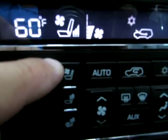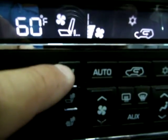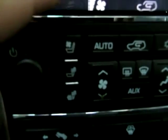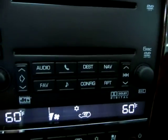If you press it once, it goes straight to high. One more time for medium. One more time for low. One more time for off. And this one here, they display exactly the same way up here, except for heating the backrest or the entire seat. You get your stereo controls right here.